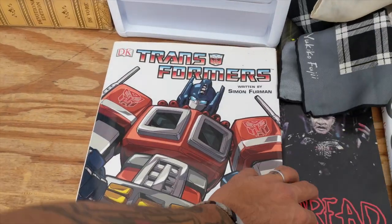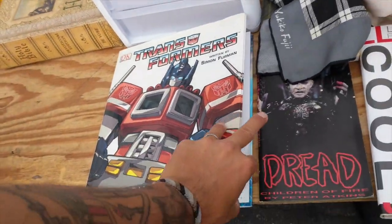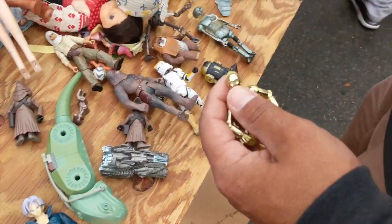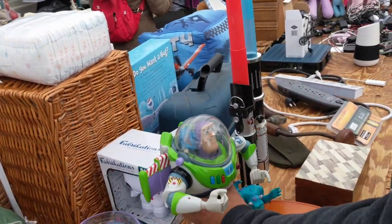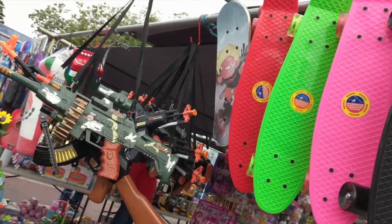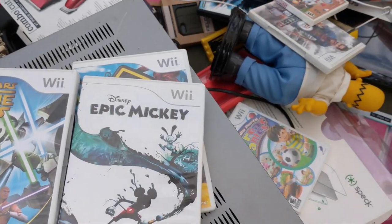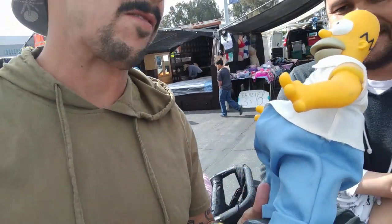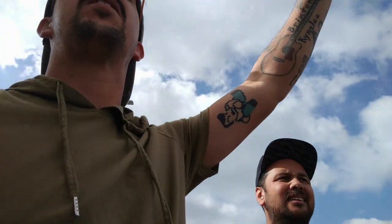Nice. Yeah. Transformers, the ultimate guide. This is kind of cool. They got Transformers. They got C-3PO. Dang. Dude, holding a baby and trying to push a button is hard. You have to get it. Might be, I wouldn't pay more than $2 for this though. How much is this? He literally just said 10. I'll take a churro.